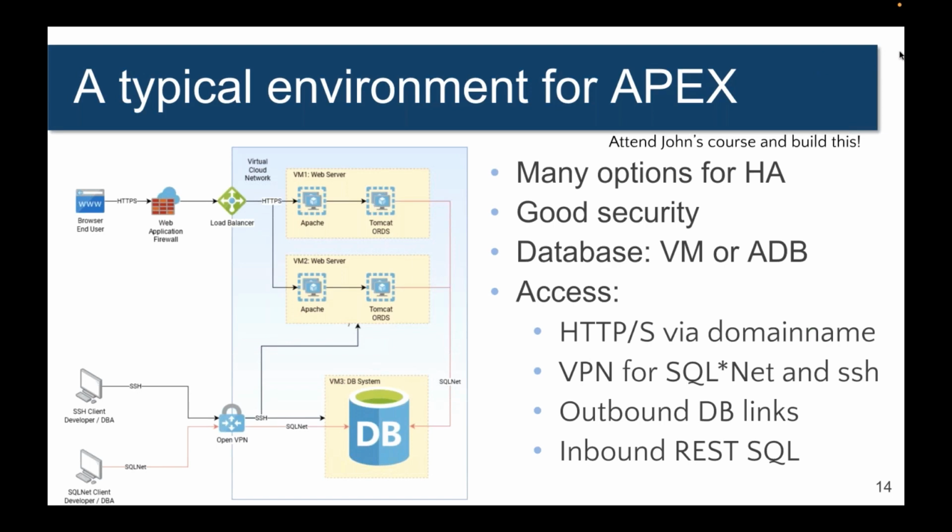And just to finish off, what you see here, this is basically what each attendee of our OCI course builds in the workshops. Yeah, this is what you would end up building, and this is perfectly adequate for running large-scale, internet-facing production systems.